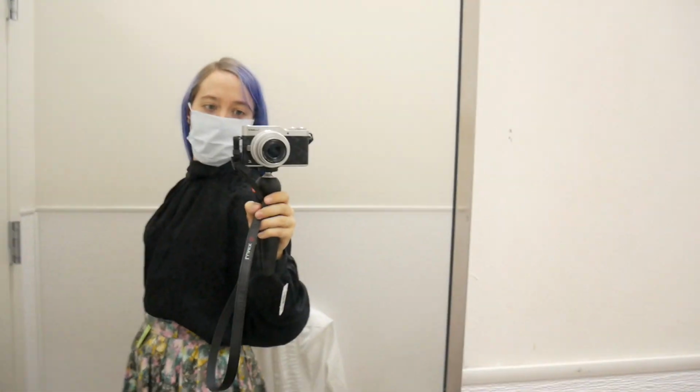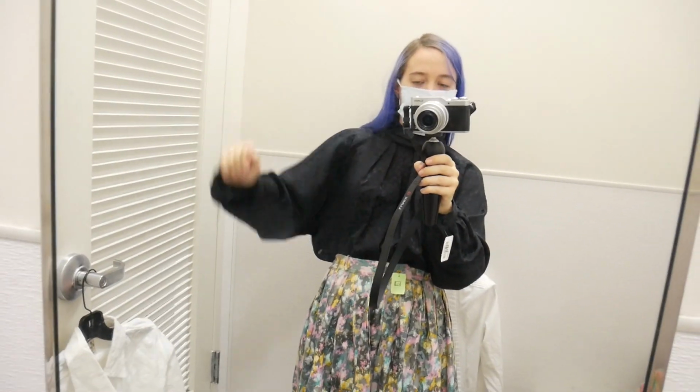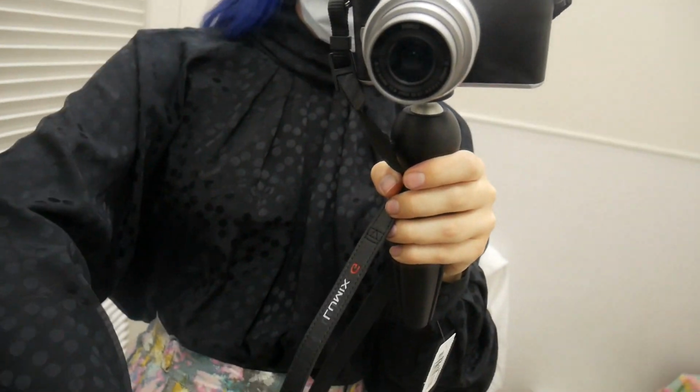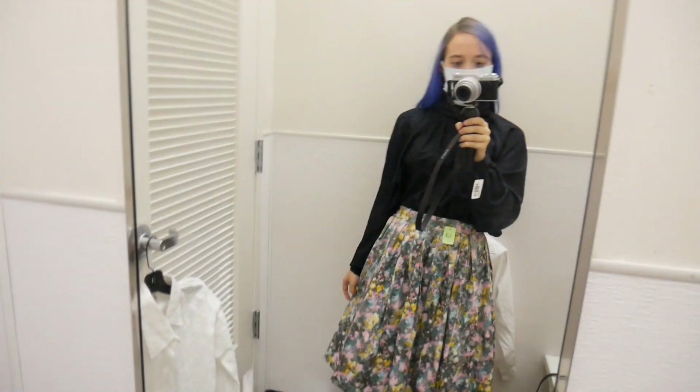Next up, I don't know if you can see this very well. It's not well lit in here, but this is a really nice silk Saks Fifth Ave blouse. It's pretty big on me, as you can see, but I don't really mind that. It has this cool polka dot pattern. I really like it. I think it'll look really good with probably not this skirt, but other skirts that are a little bit tighter.